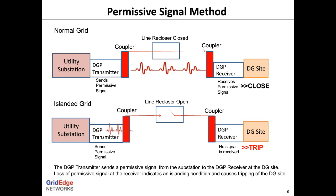As you can see here on this slide, a midline recloser opened and the signal is stopped due to the gap created in the path. The result of the signal loss is an immediate trip by the receiver of a disconnecting device, such as a PCC recloser or a breaker.